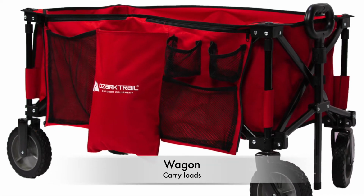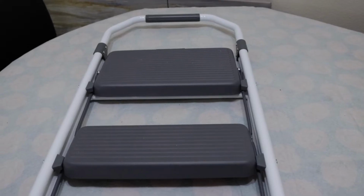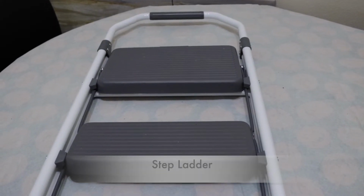Followed by a wagon to carry the loads of items from the car to the RV, or from the RV to the park. Finally, a step ladder. It is optional.